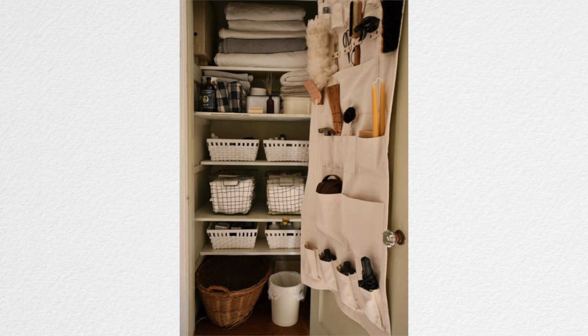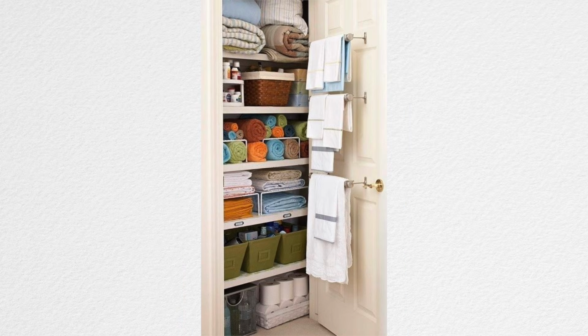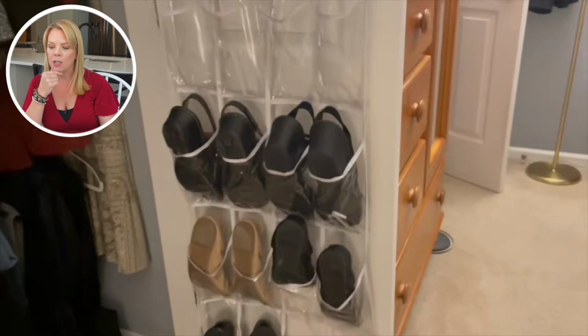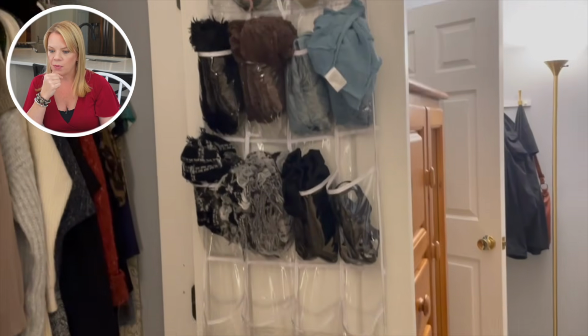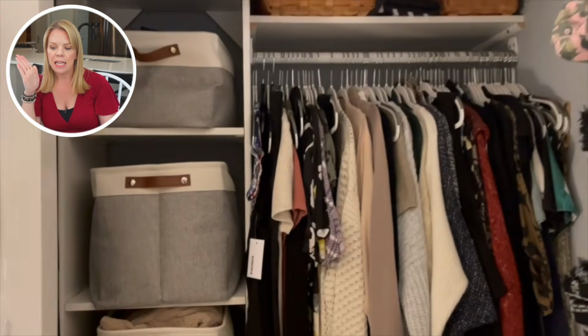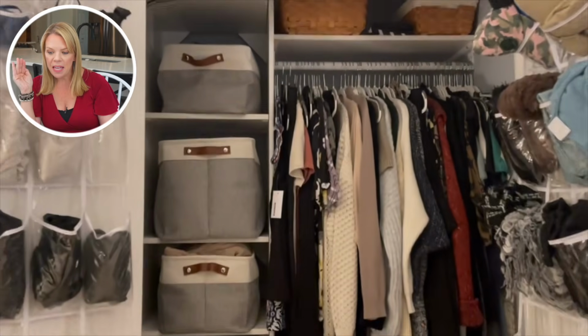Visual organizers intuitively almost always put things on the doors when they open them, if it's a cabinet door or a closet door, because it's visual. They can see it as soon as they open it. So my gut tells me that this is probably a bee or a butterfly. Some good organization here, leaning towards a bee.